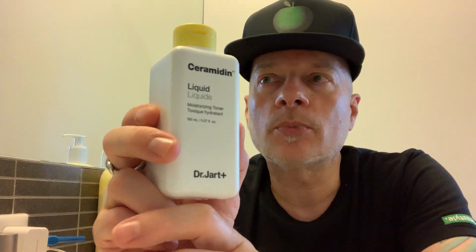If you don't particularly care for denatured alcohol, this product has alcohol in it. A couple of the products that I'm looking at today have alcohol in them. It didn't discount them because they're still pretty effective. And I consider alcohol a preference. So if you don't mind alcohol, this is a terrific product, and if you've used it before, you might want to reconsider it because summer is the perfect time for it. So that's the Dr. Jart Ceramide Liquid.